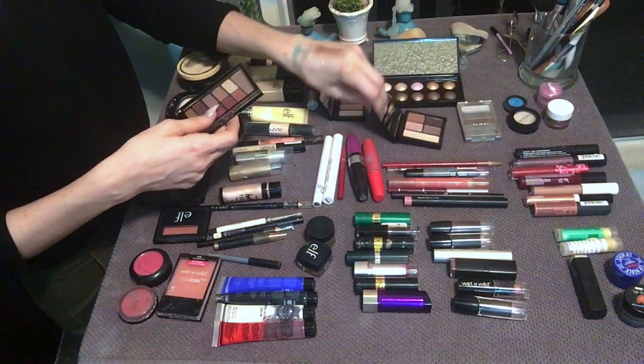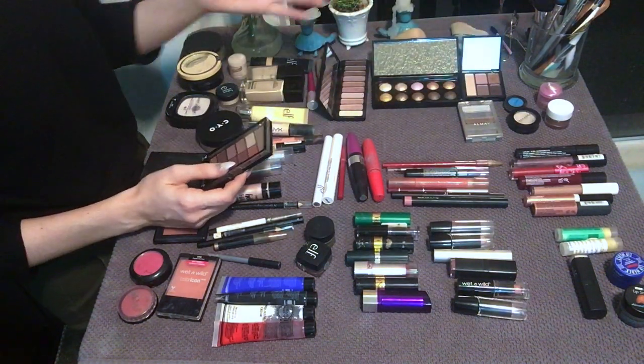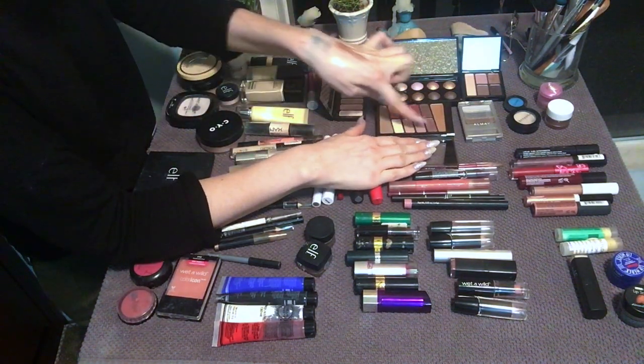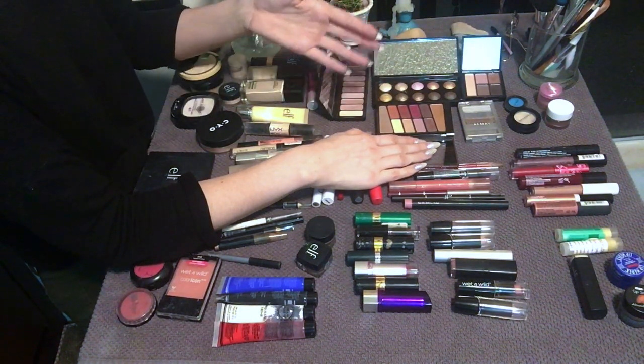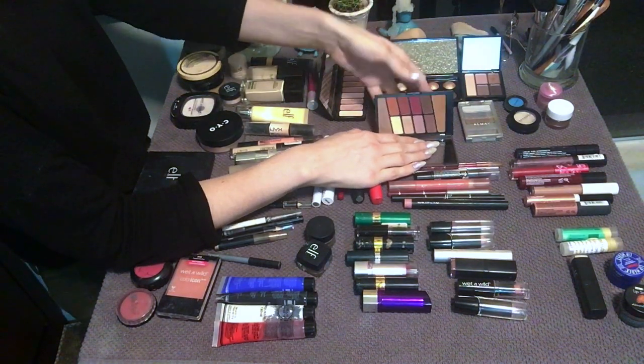Just these three palettes together look almost identical. This was a real jump for me, even though this side basically looks exactly like... wow, I didn't even notice that. That's crazy. So if I am going to be buying another one, I want to make sure that I'm not buying anything in that range, because I have that already.